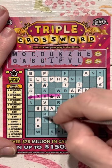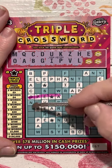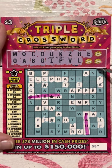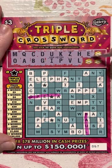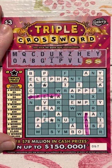So many E's. Okay. We're looking for S-N-R-W-T-Y-M. S-N-R-W-T-Y-M. S-N-R-W-T-Y-M. N and F and Y. Just all of those letters is what we need. And there's our Y. Maybe that'll give us a word on here somewhere.